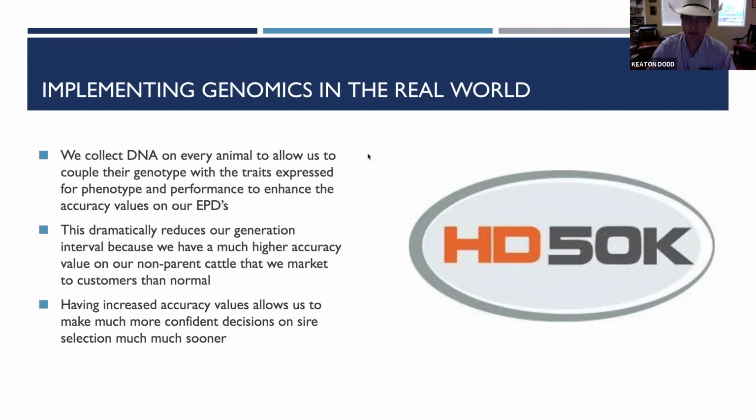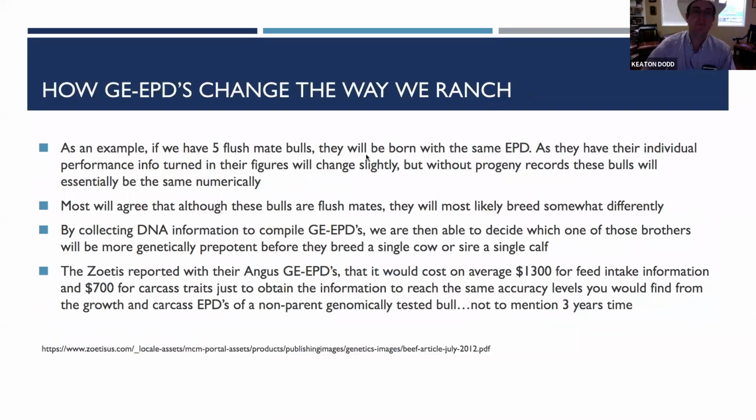Okay, and then let's see if we can skip forward to an example of how this can help us. This is just an example I put together to share with y'all, but we have 5 flush mate bulls. The day they're born, outside of a few adjustments from performance, their EPDs are going to be exactly the same, right? So we'll plug in their individual information, but in general, those animals' EPDs are going to be exactly the same or very, very close.